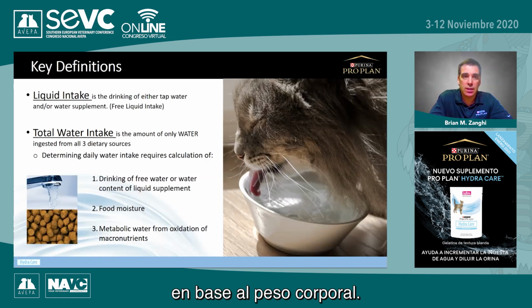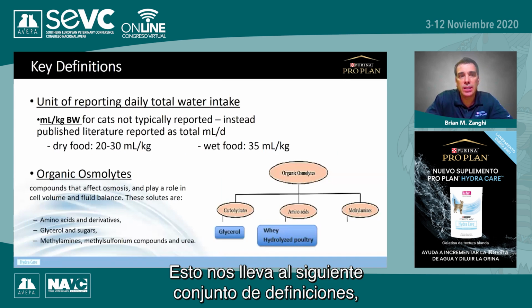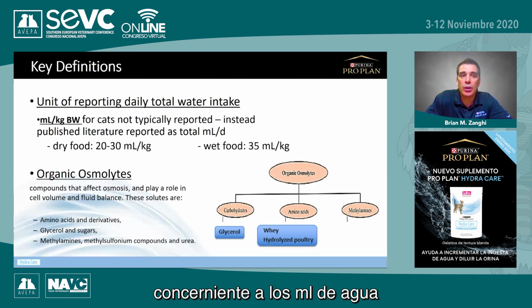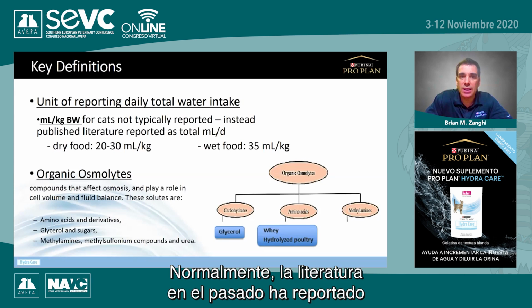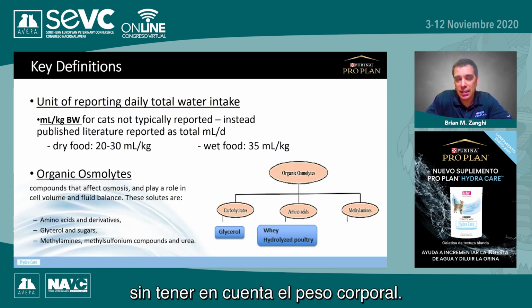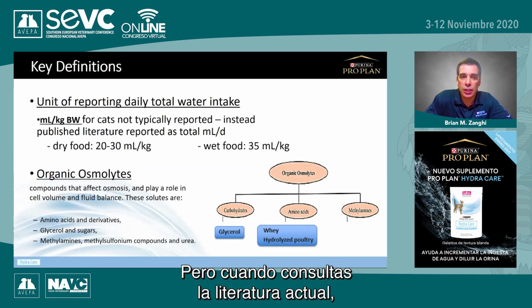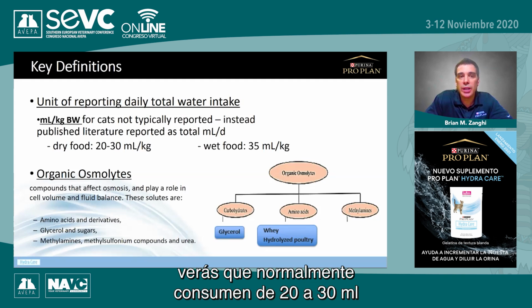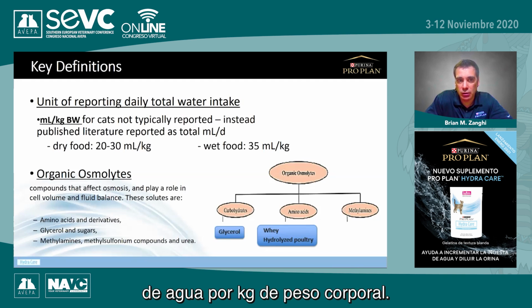So that leads us to the next set of definitions, where I'll be referring specifically to total water intake as milliliters of water on a per kilogram body weight basis. Typically, the literature in the past has reported this data as total milliliters per day, not taking into account body weight. But looking at the literature that exists, cats that consume a dry food will typically ingest 20 to 30 milliliters of water on a per kilogram body weight basis.